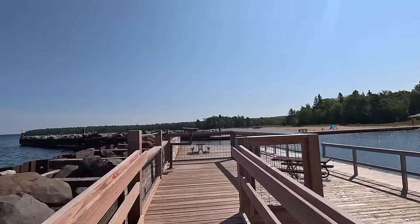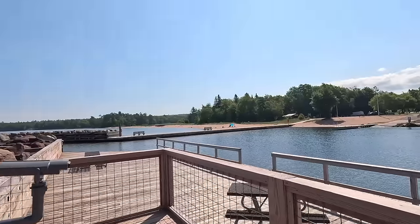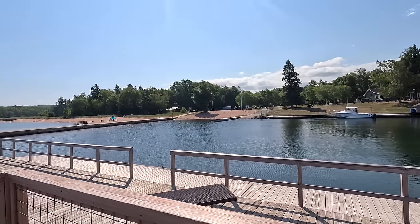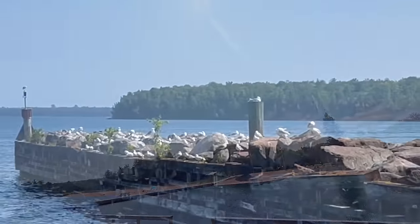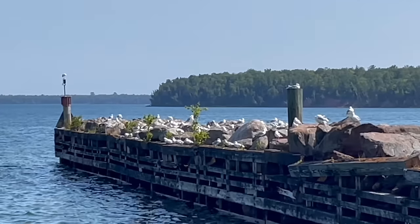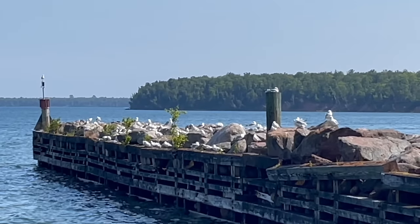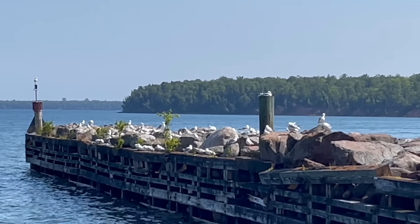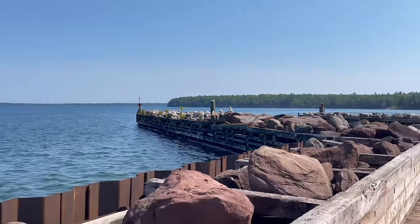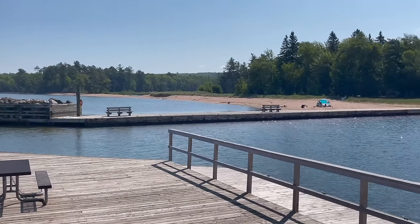Yay, we made it to the end out here at Sand Bay. What a pretty place. Oh, look at that crew of feathered bums. Look at them. They're just hanging around for something to eat. Isn't that funny? What a view they have. They're people watching. They're watching boaters go out.